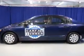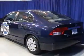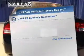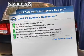The powertrain includes front-wheel drive with an efficient four-cylinder engine connected to a smooth-shifting five-speed automatic transmission. The anti-lock braking system will help keep you safe on the road. Know the history on this ride and greatly reduce your buying risk with the included Carfax Vehicle History Report.